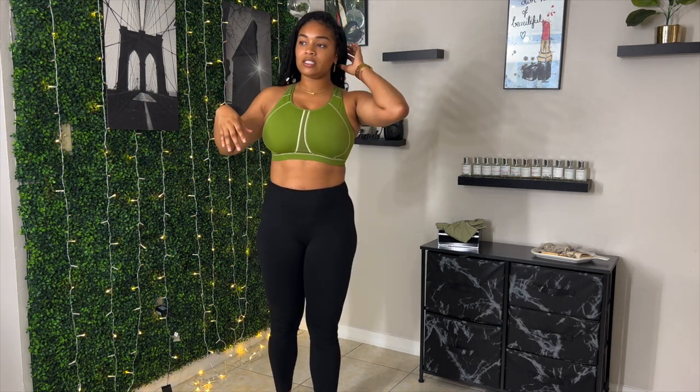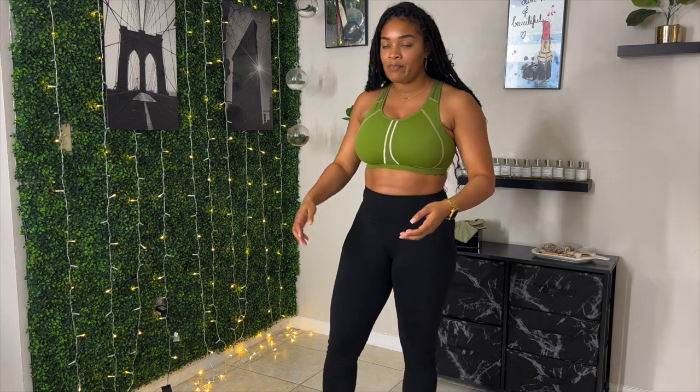If you feel like you need more support to pull them up, then you can adjust the straps accordingly. And for me, it's always been challenging to find the ideal perfect sports bra. Being top heavy, loving HIIT, high impact exercises, running, all of that, I need something that is going to secure me, and a bra that is not going to have me continuously readjusting myself and readjusting the bra itself. And this hugs your body.